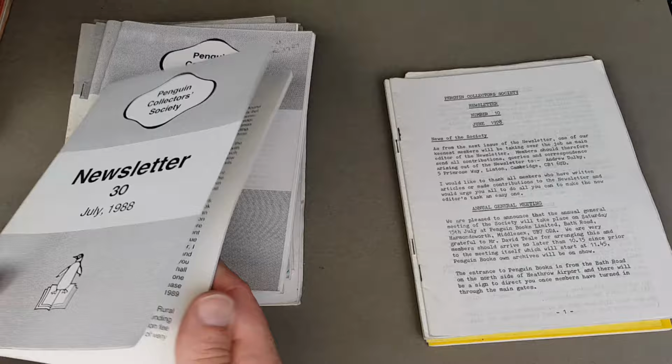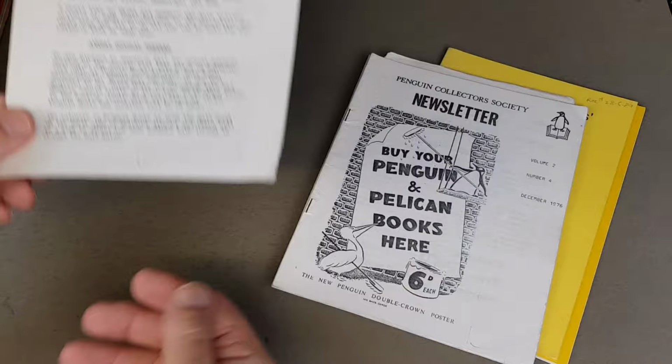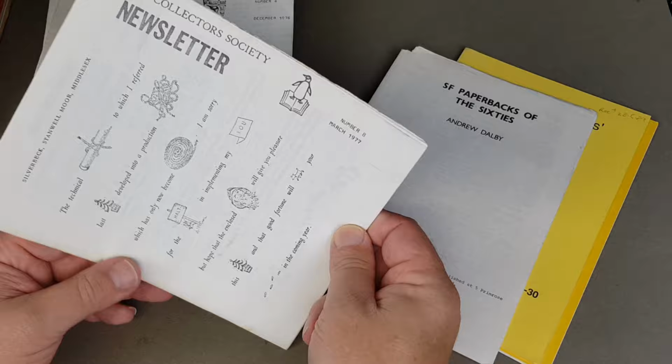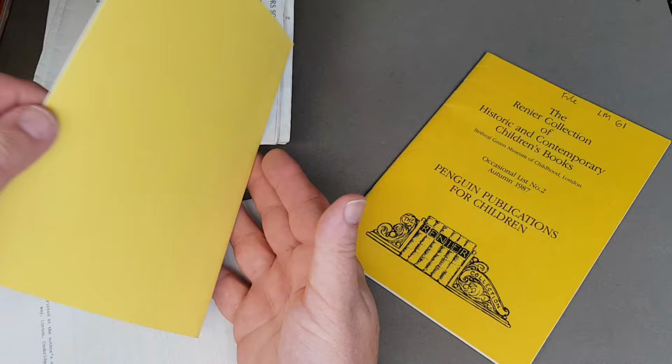Number 30. These are really early. Number 10, June 1978. Definitely haven't got these early ones here. Volume 2, number 4, December 76. Wow. Number 8, March 77. Penguin Collectors Society Index to the Society's publications, numbers 1 to 30. Oh, that'd be quite nice. Quite good to have.